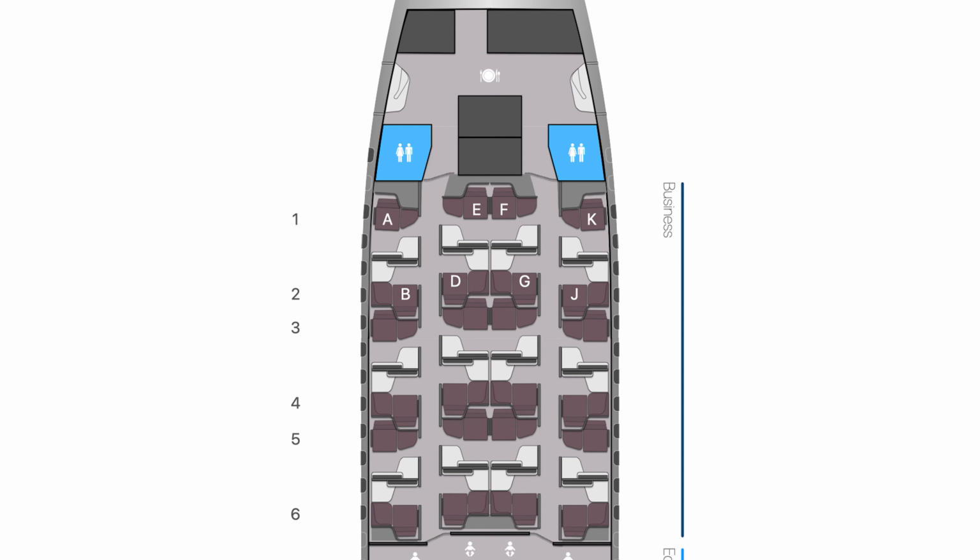If you're traveling with 4 people, you can lower the divider between the 2 center rows, creating what Qatar Airways calls the quad. This setup allows all 4 passengers to face each other.